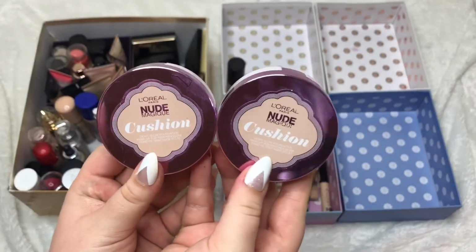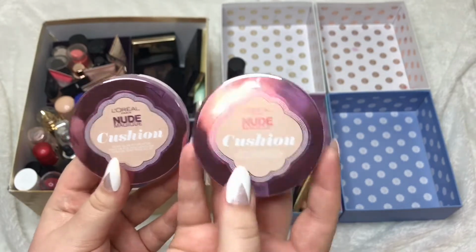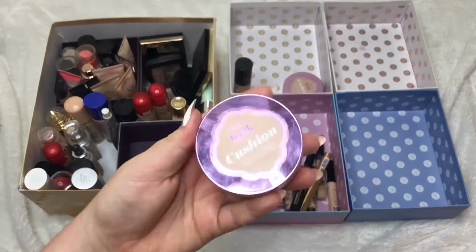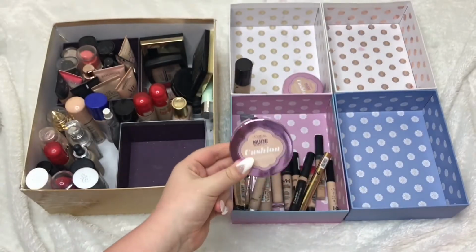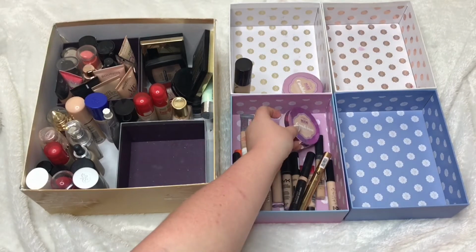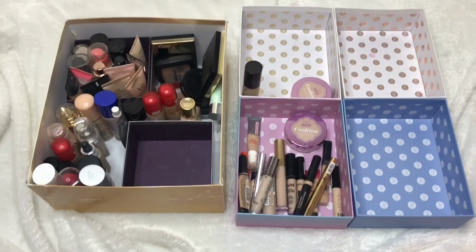I have two of the L'Oreal Nude Magique Cushion Foundations. Even though I love this, I really don't need two, so I'm going to keep this one because this one is more used than this one, and pass this one on. This is a really nice foundation though, it's really lightweight and it's just lovely, but I just don't need two because I've got so many foundations that as a whole I don't really need more than one of any because I have loads to go through.